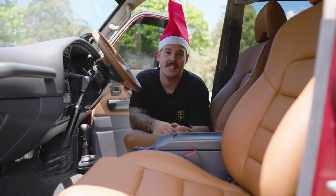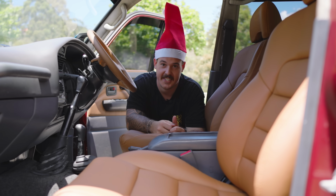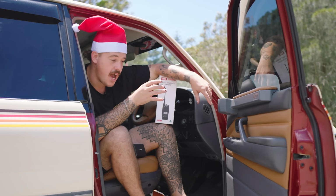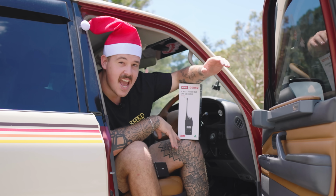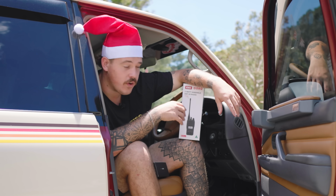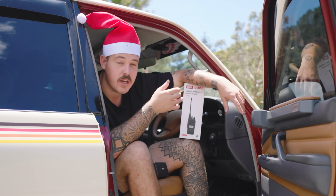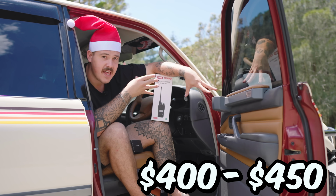Well, if you're anything like my missus, you're gonna appreciate a clear communicator. That's exactly what this next present is gonna be. This price range is going to be around that $300 to $500 mark, and we're talking about the GME TX6600S. This bad boy is the heavy hitter of the handheld radio world. Aussie made, 5 watts, super strong, going to give you perfectly clear communications when you're out in the bush, and it's around 400 to 450 bucks, so a really good option for that price bracket.